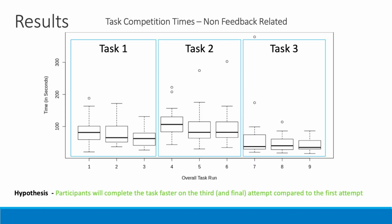Initial data analysis looked at task completion times unrelated to feedback methods. All 3 tasks presented a learning curve, although task 1 and 2 were found to be significant. This was in line with the original hypothesis, which stated participants will complete the task faster on their 3rd and final attempt compared to their first attempt. Due to the participants being untrained, this was used to assess any learning curve that was present and had potential impact on later results.